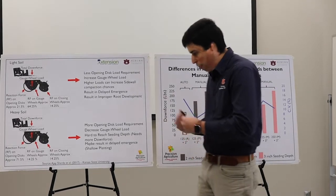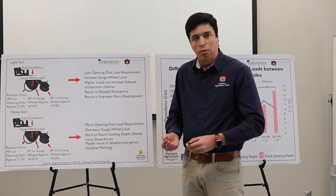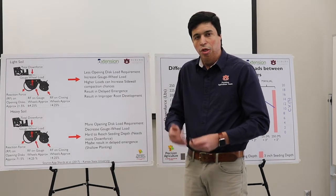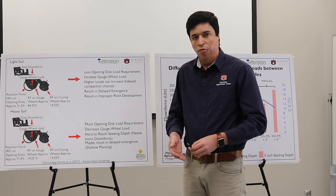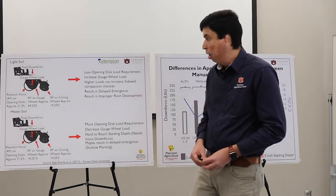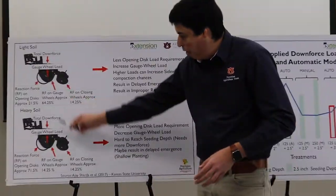Okay? If your soil is uniform, you can apply a manual downforce. You can set the manual mode, where you select the same amount of downforce, but it won't consider the soil variability, and maybe the loads will change according to the field. Okay? First of all, we can look at this picture here.